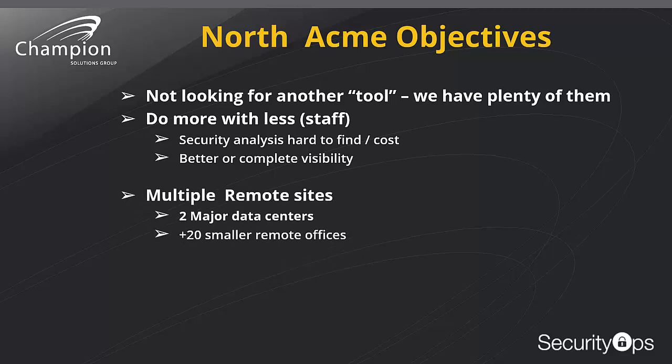Another thing that gets a little more specific to you folks, you have multiple remote sites, two major data centers, 20 plus smaller remote offices. I put the plus there because I know even since we talked, you added some more remote sites. You're a growing company. You did some acquisitions. And even that leads into, hey, what's this company running? What are their users? What type of devices? What are their applications? How do we simulate them? So we're going to look at helping you do that as well.